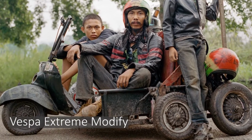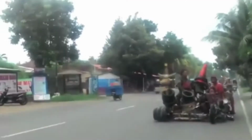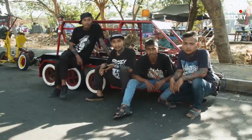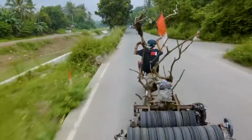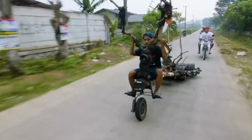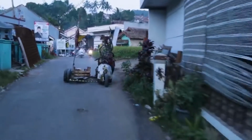Vespa Extreme Modify. Every year, hundreds of Indonesians congregate to commemorate the passion of the world-famous Italian scooter. In the thick tropical heat of Indonesia, wheelers throng the streets, throbbing through congested traffic. Indonesia boasts one of the world's largest Vespa fan communities, in a country where more than 85% of the population owns a scooter. The Vespa Extreme Modify is one of the most amazing Vespa vehicles to be created. It's a cross-invention comprising a motorcycle and a cart. This innovation seems to be a little bit more advanced than the usual scooter as it can carry several people at once.